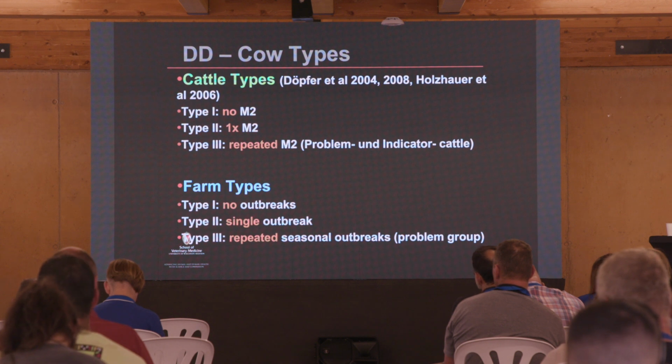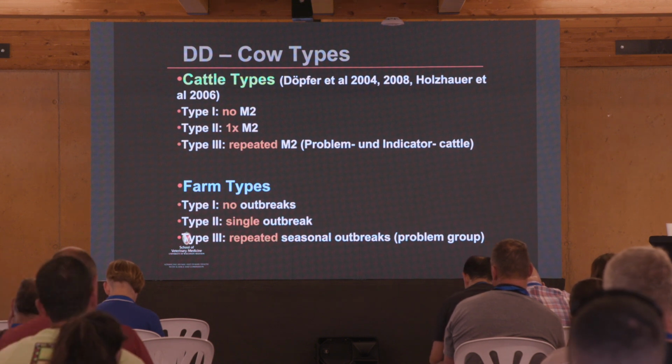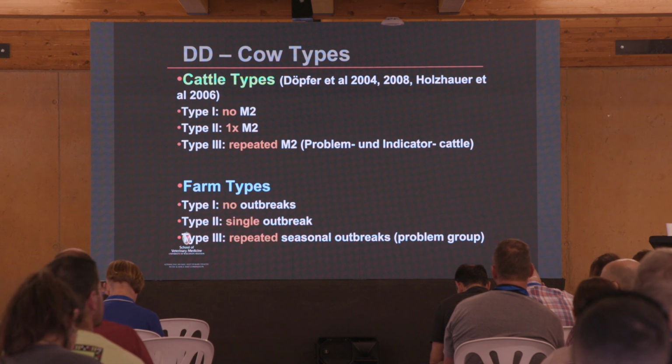Type 2 farms are the ones that have a single outbreak, and you have to do a lot of work to combat this outbreak, but then in the end it is under control, and usually this is followed by a very systematic foot bathing strategy. And then you have your type 3 farms where you have repeated seasonal outbreaks. Those are your problem groups.